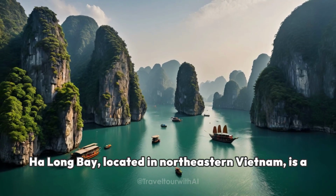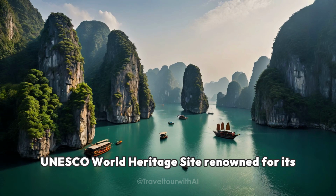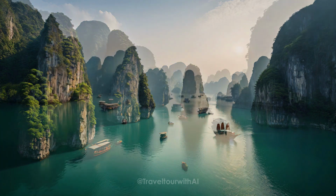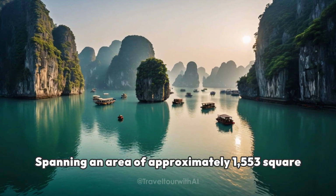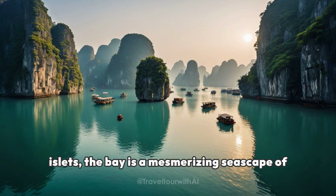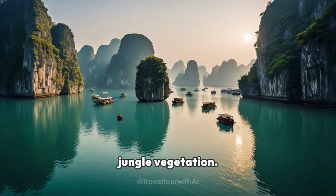Halong Bay, located in northeastern Vietnam, is a UNESCO World Heritage Site renowned for its breathtaking natural beauty and unique geological formations. Spanning an area of approximately 1,553 square kilometers and including around 1,600 islands and islets, the bay is a mesmerizing seascape of limestone pillars, emerald waters, and dense jungle vegetation.